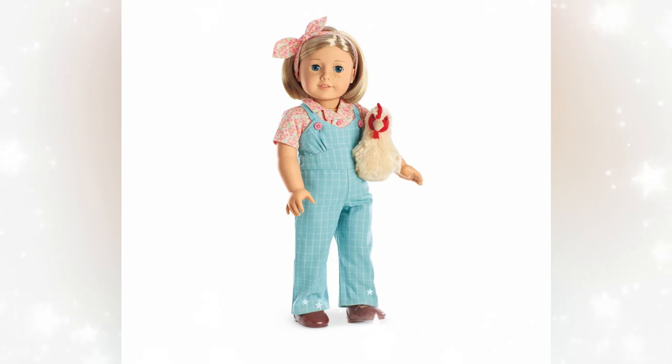Oh my gosh, on eBay, this is $100. So it doubled in price. And it comes with the chicken, her overalls, a cute collared shirt, little hair accessories and a pair of shoes. I think this is an adorable outfit. I actually like this better than the hobo outfit. But then, of course, you wouldn't go to a hobo camp in this. That's true. I think it's beautiful. I just love how brightly colored it is.